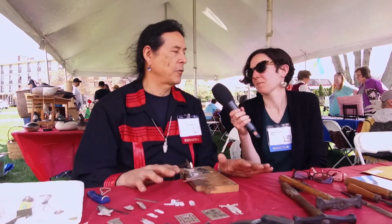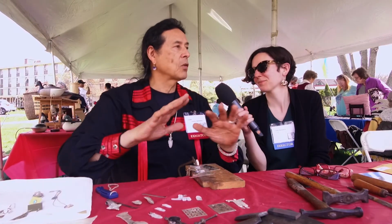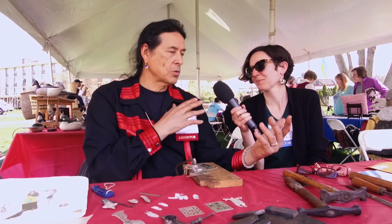And the tradition of silversmithing among Native people is a fairly young tradition. It's only about 150 years old, and it comes up from Mexico, where a lot of culture here in North America actually comes up from Mexico and spreads out. Silversmithing is mostly in the western area in those days way back.